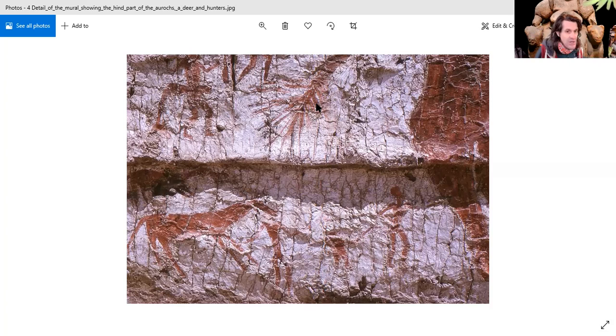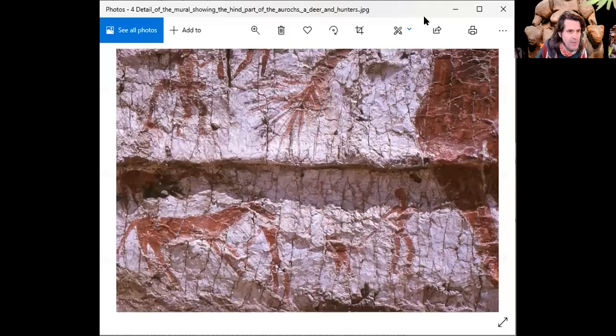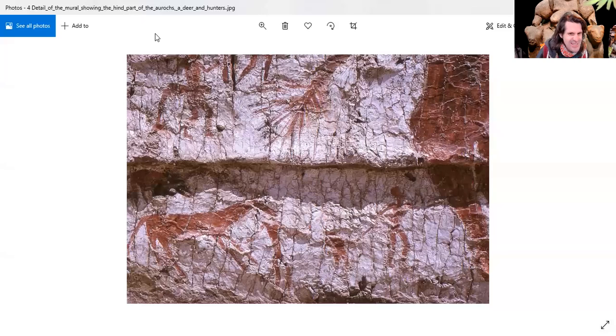How is it we've got civilization occurring, it would seem, in the middle of nowhere, but it's not in the middle of nowhere? These people themselves are still seeing aurochs within their landscape. We haven't got the fullness of this image, but what we've got is the back end of an auroch, and we've got a deer, and we've got individuals hunting. Now, we look at this image of individuals hunting and all the other images that you can see here.